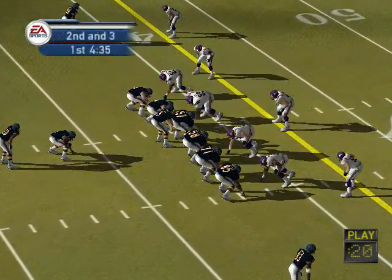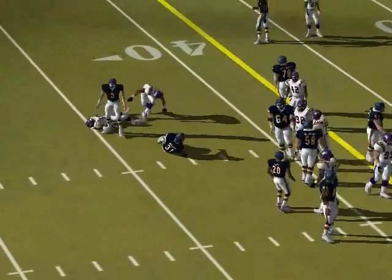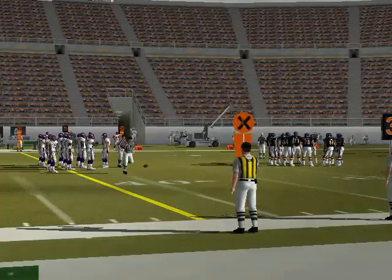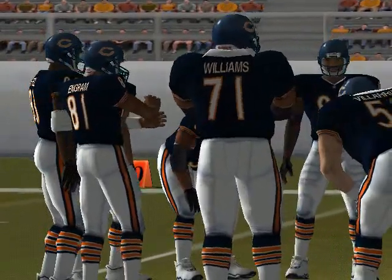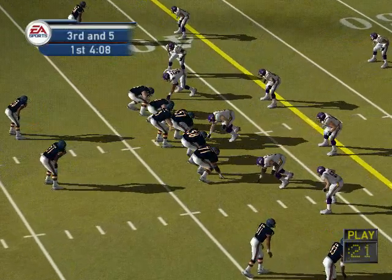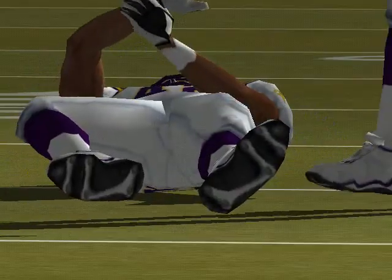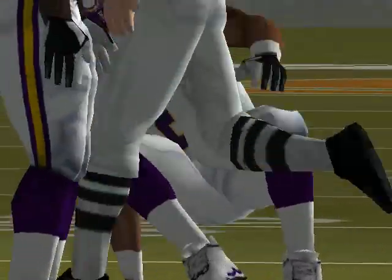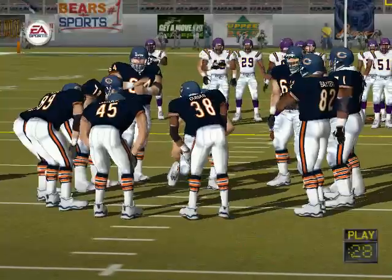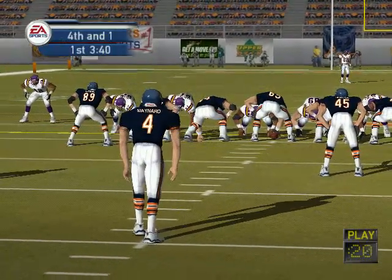Ball on their own 39. Matthews hands it off. McDaniel stops the play in the backfield. Ed McDaniel is one of those middle linebackers that is always going to find a ball carrier. With the takedown at the 41. Maynard will punt it away.